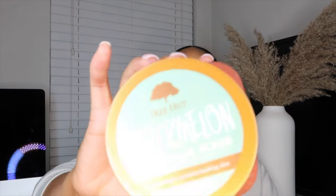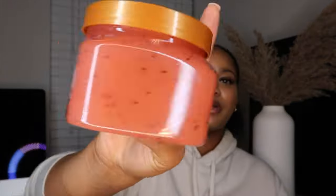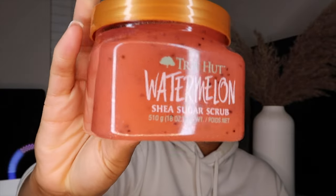So I'm going to move on to Ulta now. I actually found some really, really good Tree Hut scrubs when I went into Ulta. But that's pretty much all that I got from Ulta. Somebody recommended that I try the watermelon sugar scrub. This is it, and it has little black beads in it.